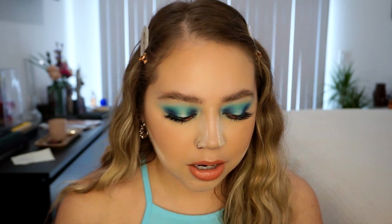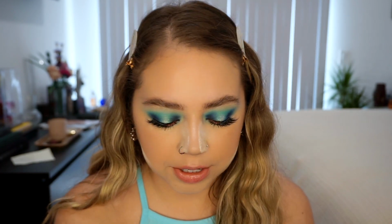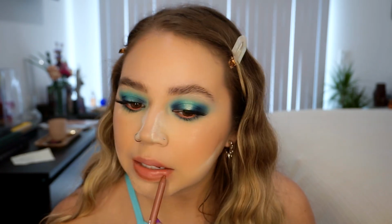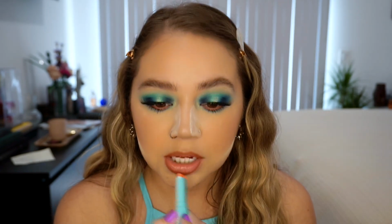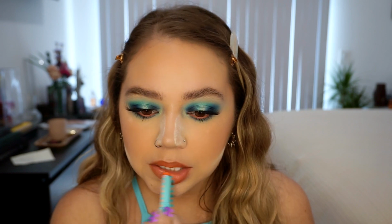I don't like how this lip is looking. I think I am going to keep the BFF 2 lip liner though. So I'm going to go around the edges. This is Desert Aura. It's a little bit more of an orangey lip. I'll take this right in the center and just kind of blend that out.